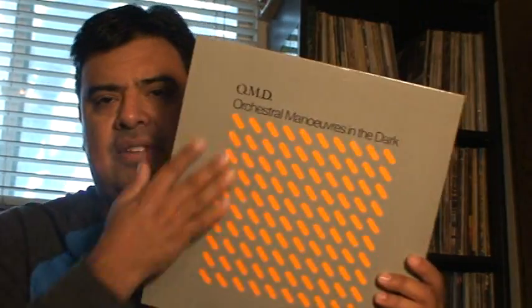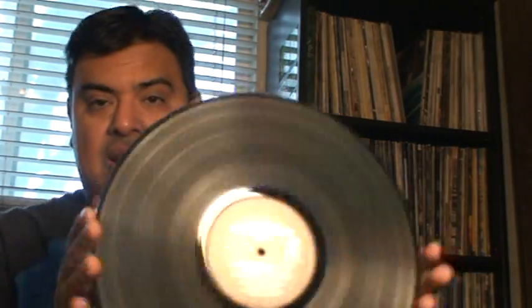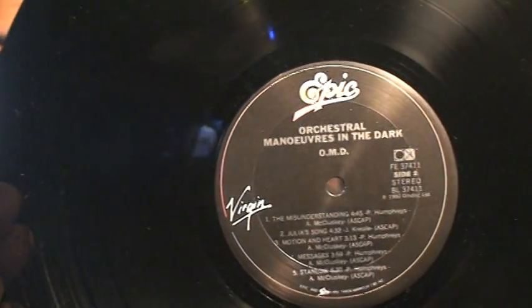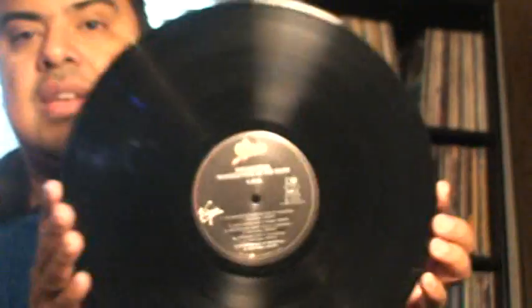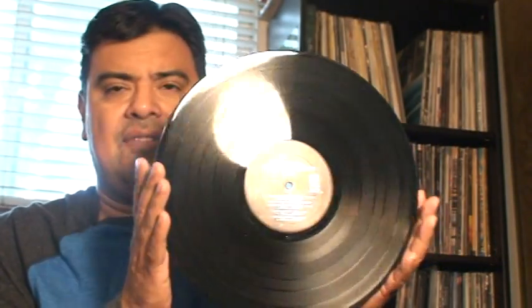Sorry. And I had a copy of this already, but the album jacket was not in very good shape. Vinyl was fine, but the jacket was in terrible shape, so real happy to have replaced it. And it's on Epic with the Virgin logo down there on the side. Real nice album, great songs on it, and vinyl is real clean, plays really nice, so a good upgrade.